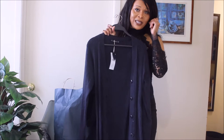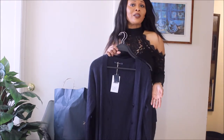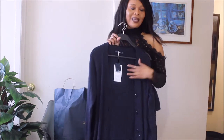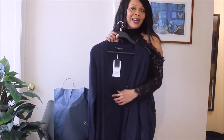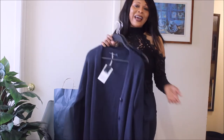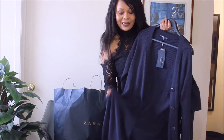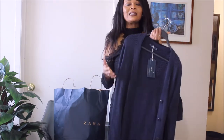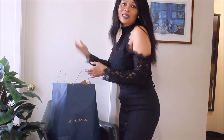So I felt that was a reasonable price, so I kept it. Just in case the medium shows up, I'll definitely be revisiting Zara to see if it's there. If not, I can live with this for $29.99. Yeah, I could definitely live with it for that price. And it's great material. It also has some natural fibers in it, so I like that. Of course, my huge bag.